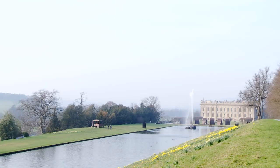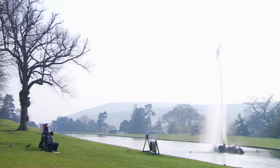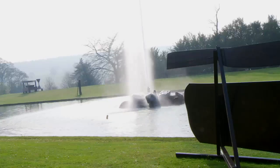We've come to Chatsworth House in Derbyshire, one of the most famous and spectacular stately homes and gardens in Britain. And we've come to see an exhibition by the modern artist Anthony Caro. It's the first time they've had a modern artist showing by himself here. We're going to take a tour.